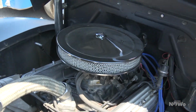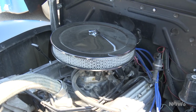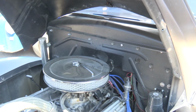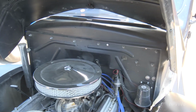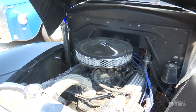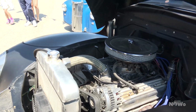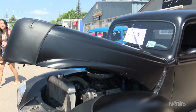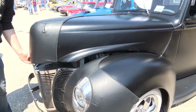Boy, the way that hood assembly and everything to hold the hood up, you put all that together like that? Yeah. Gee, that's a lot of fooling around. There's a lot of work in this truck. People look at it when it's done, they don't realize the fabricating and the measuring and all that sort of stuff. And it's a daily driver. It's got 66,000 kilometers on it. It's been on the road for 10 years.